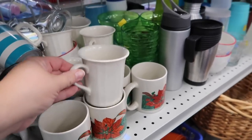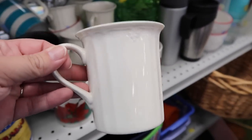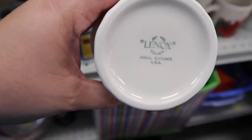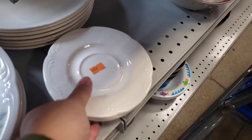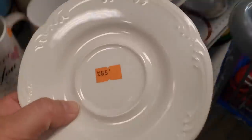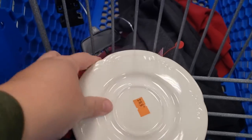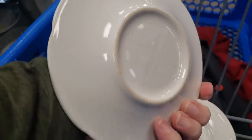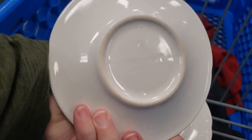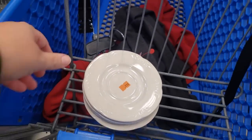They had a lot of coffee cups. These were really pretty with a little detail around the top. And these were the Lenox brand. They had quite a few of these little cups. I thought they were really cute. I spotted these little Fostoria plates right away. I've seen these before. I think I got a few of these at the flea market a while back. They had four of them and I went ahead and picked them up. You can see the Fostoria mark on the back of it. I plan to add these onto my hutch with my other dishes.